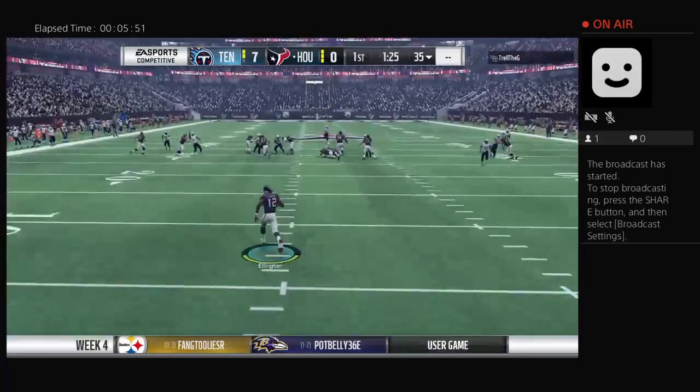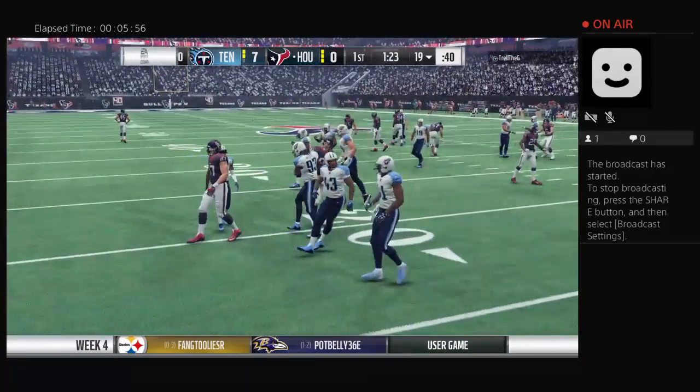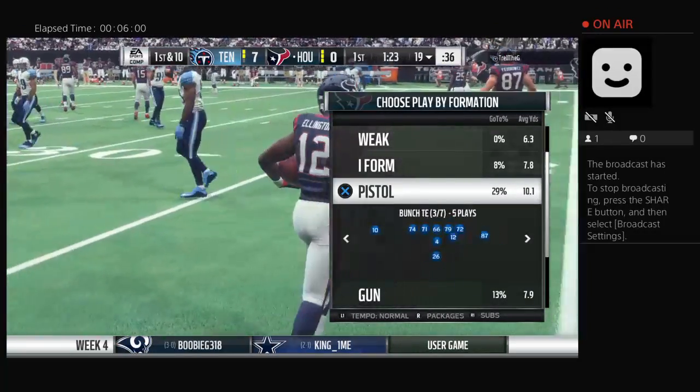This fielded a few yards into the end zone, and he'll take it back to about the 19-yard line. Out comes the Houston offense as they get set to take over here.